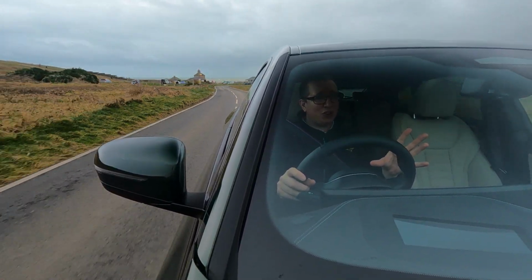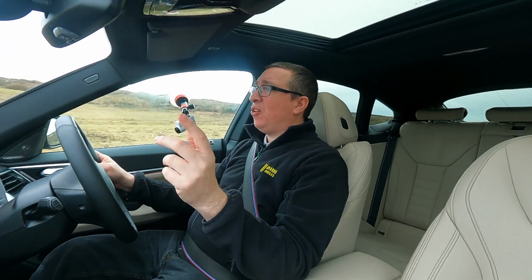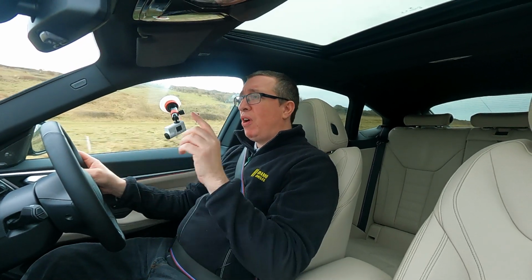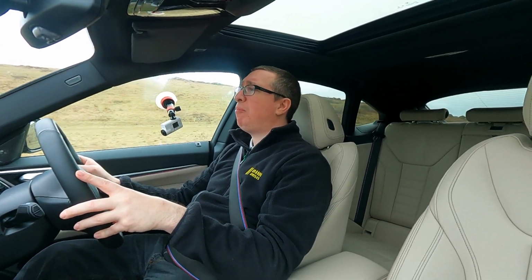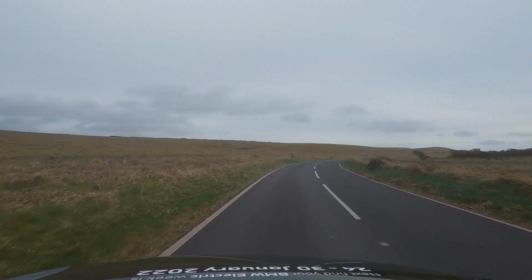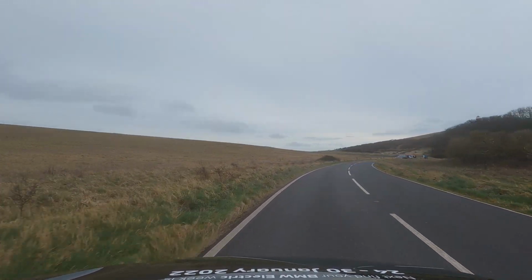We'll move on to the cost of fueling the vehicles. Now, we're going to talk about day-to-day costs as opposed to long-term, but for a 1,000-mile range covered in this, you're going to be paying around £30 charging from home. A petrol car, which does 35 miles to the gallon, is going to cost you around £180. That is a massive difference.